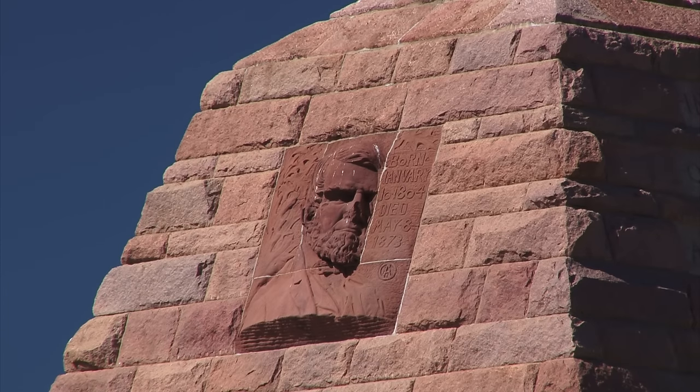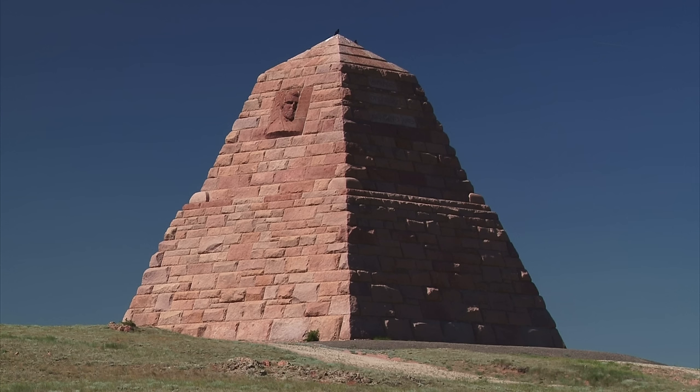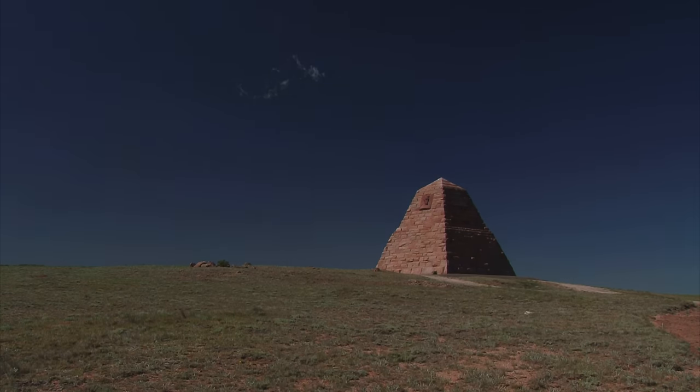President Abraham Lincoln reportedly told Oakes Ames that if he could build the Transcontinental Railroad, he would be, quote, the most remembered man of the century, unquote. The 60-foot-high granite structure helps preserve that memory today. And it should be noted that the original summit of Sherman Hill was here at the north side of the monument, 232 feet higher than the current summit.